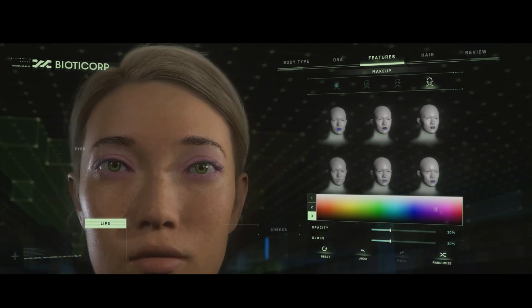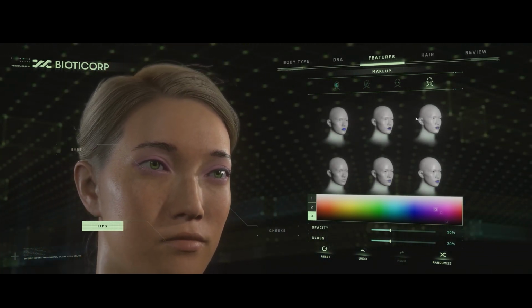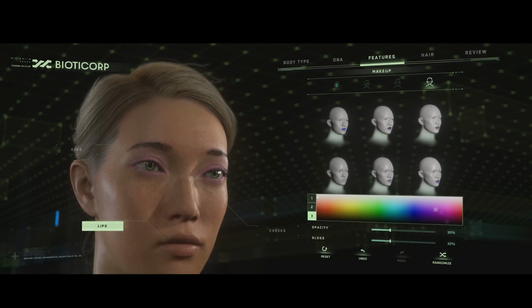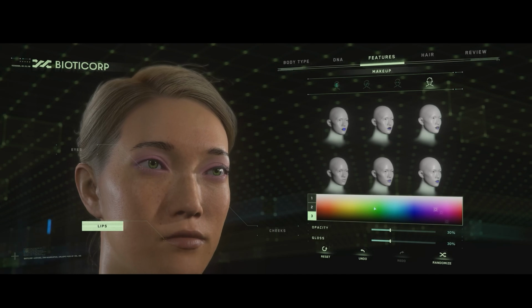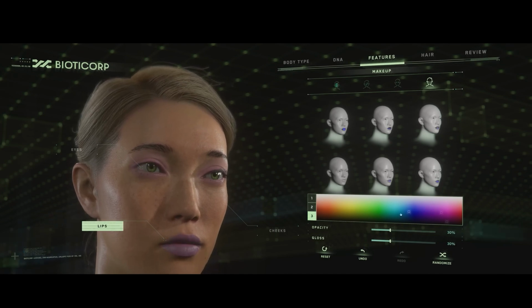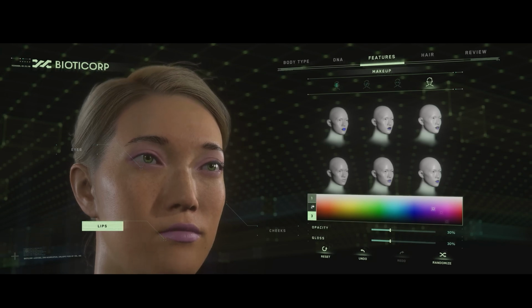Next is the lips. We can do the exact same stuff on the lips. Now, what we have is a whole bunch of different makeup masks, and you've got 3 different channels within those masks, so basically 3 different colors that are affecting different areas of it. For the lips, we can go with the same sort of theme if we wanted, and I think I'm actually kind of digging that.